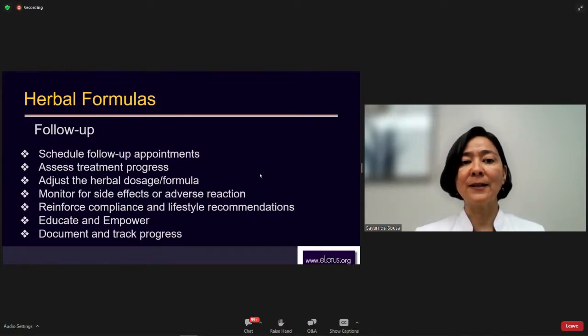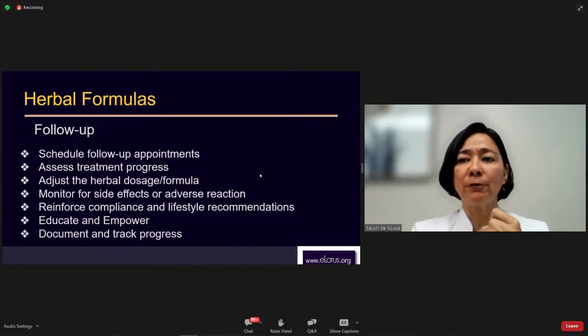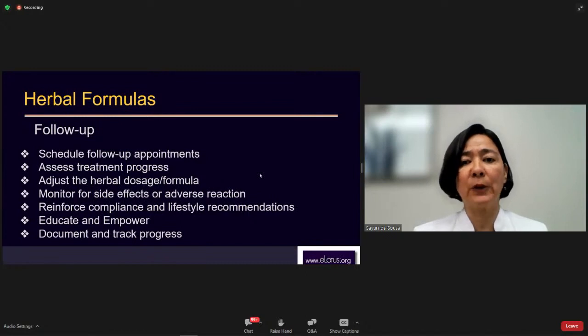Follow up, assess the treatment progress. Sure, we need to know how the formula is working. Adjust the herbal dosage of the formula. I usually don't wait for the follow-up anymore. Before, I would wait for 1 week to adjust the dosage of the formula, but what I learned is that those patients that for any reason are not taking the formula properly, or the formula is not working properly, will kind of give up on the formula after a few days. So what I tell them now is give me a feedback after 24 hours, 48 hours, so I can adjust the dosage or adjust the time that you are taking the formula.